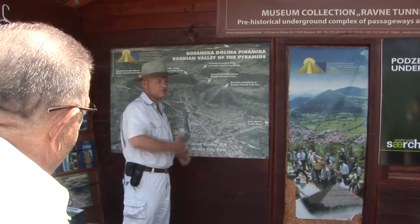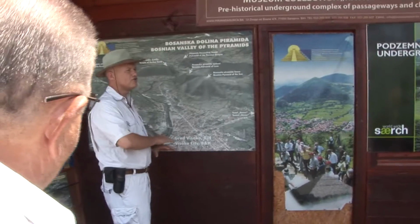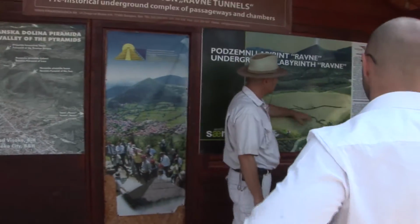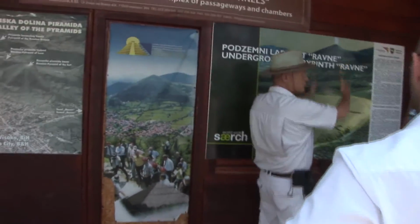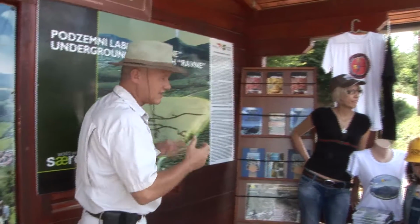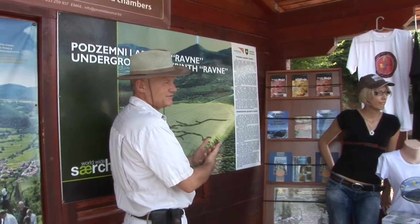Under the valley, a huge network of underground tunnels. Tunnels, they go for tens of kilometers. We have cleaned some of the tunnels, and we are moving south, southeast, towards the pyramid. The idea is to connect with the tunnels below the pyramid.